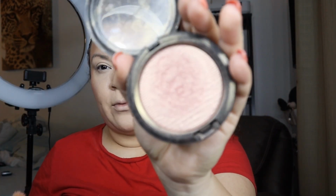I've had this for quite a while and I still have not hit pan. It is a very pretty highlight. I don't use it every single time I use highlight, but I do like to pair this with other highlights on top. It's so pretty. It gives you such a beautiful summer glow. And it is springtime, summer is approaching, so having beautiful dewy, glowy skin is what we're looking for.